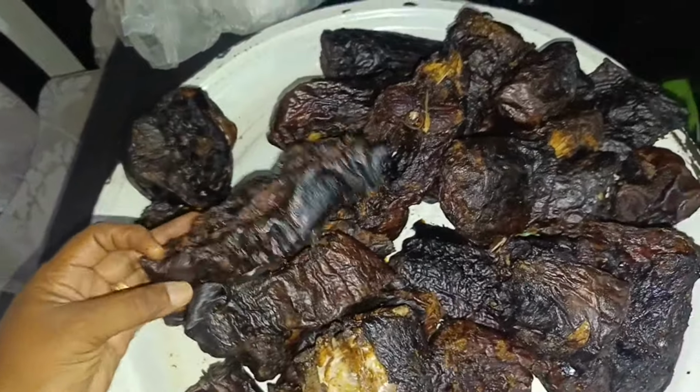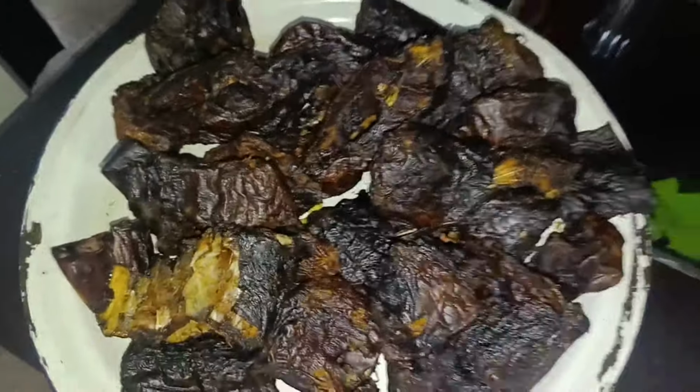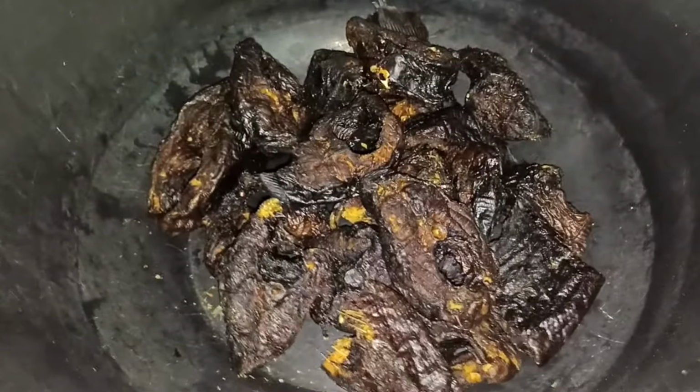And we also have some other sizes. If it is medium sizes mixed, you can get more than 25. You can get 30. So it depends on the sizes. So that is what I've just weighed.